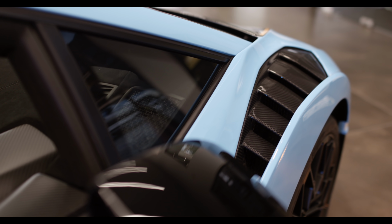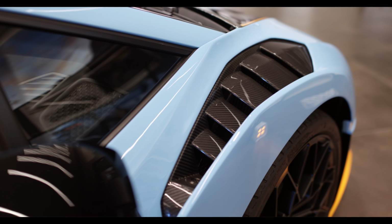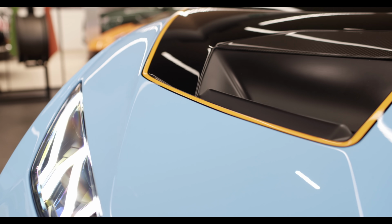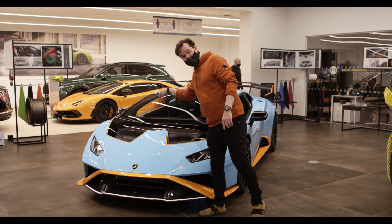Met up here with these louvers which relieve pressure from the wheel arch, which again helps keep the car sucked down to the road. The air intakes in the bonnet are also designed to send more air through the central radiator to aid cooling, but also provide a lot of downforce right here.